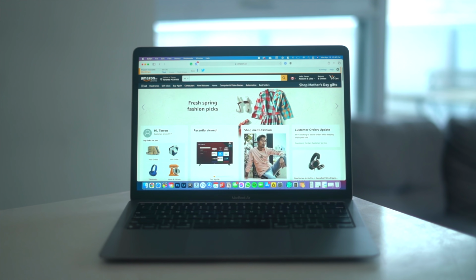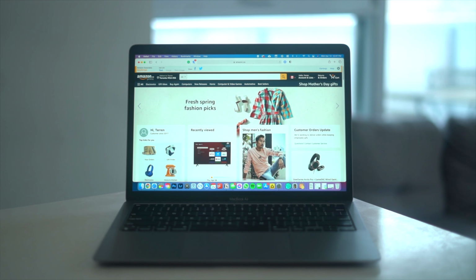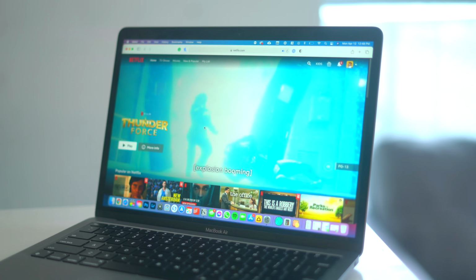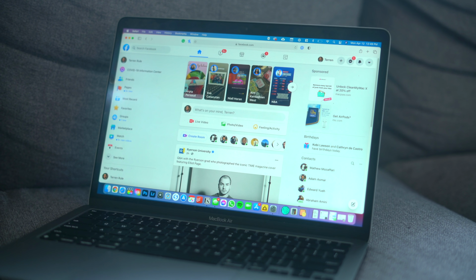To start, if you're a casual user, so you're somebody that just wants a laptop to browse the internet, to watch Netflix and other streaming services, to browse social media, this laptop crushes those tasks. It can do those incredibly fast and efficiently, and you can do it for a very long time thanks to its amazing battery, which we'll get into later in the video.